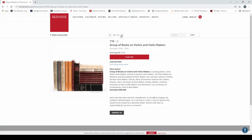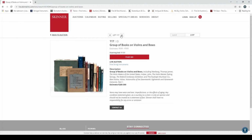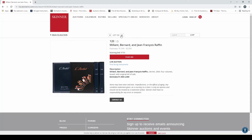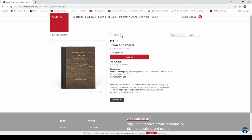Group of books on violins and violin makers, a whole load of stuff there. Once again, loads more books there on the violin. Looks like the Fender book on American violin making is in there as well, or violin makers. More loads of books on violins. 3 books on violins. Bernard Millant and Raffin about bows, or French bows. Expensive book. Christopher Brown, Discovering Bows for the Double Bass.